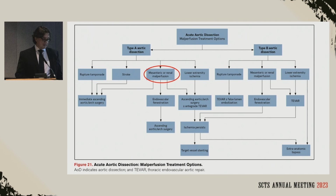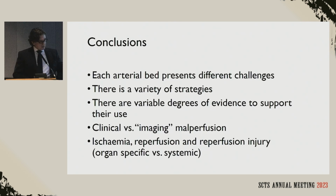And this is the malperfusion that you should really consider either an extra-anatomic bypass or an endovascular intervention prior to your surgery. The presence of lactic acidosis, I think, is what makes the difference, and it should probably be made clear in the next guidelines. So, to put it all together, each arterial bed presents different challenges in our management. There is a variety of strategies. There are variable degrees of evidence to support their use.